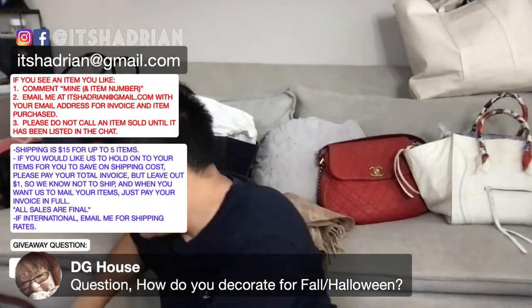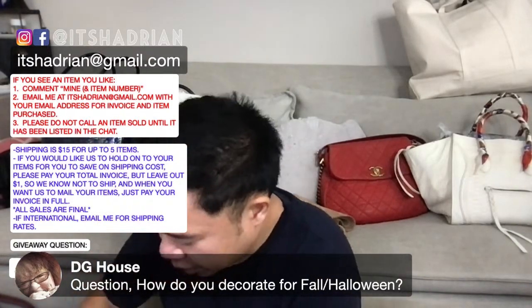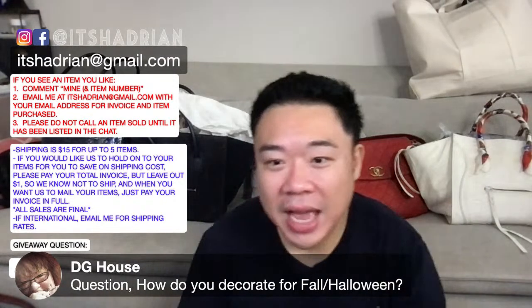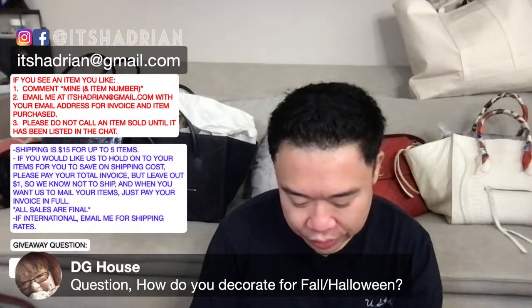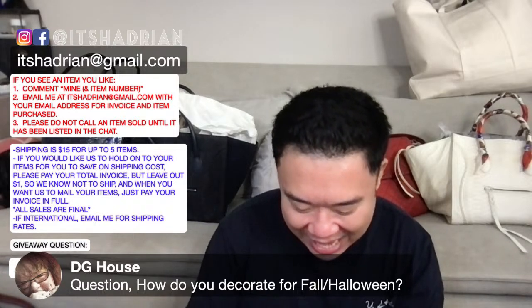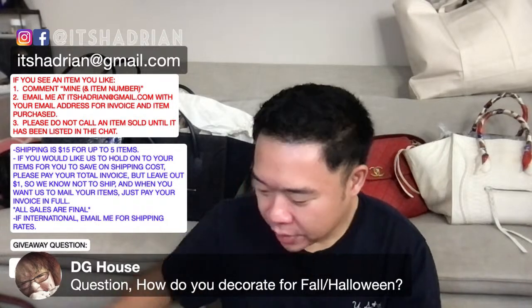And number two is going to be, oh, do we have anyone that's a size 6? Because I have the cutest shoes for you guys. I was so excited to find these.